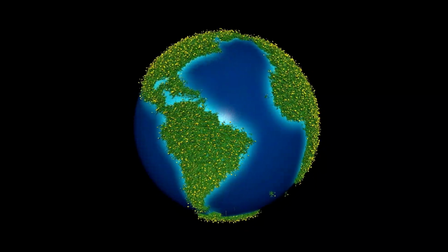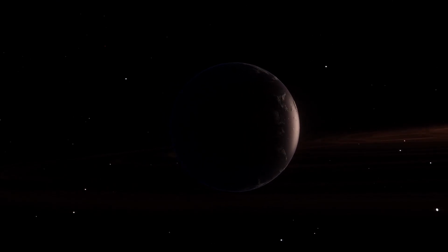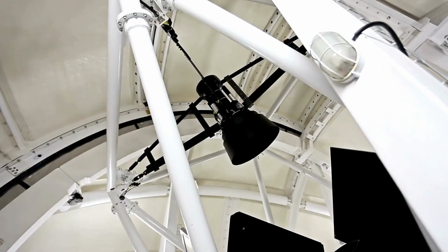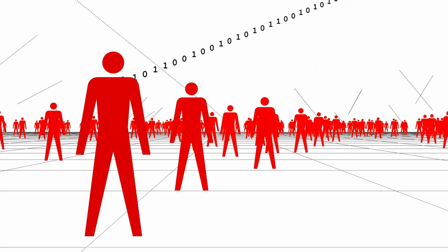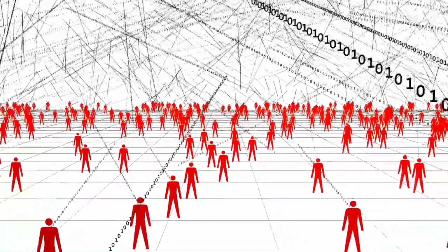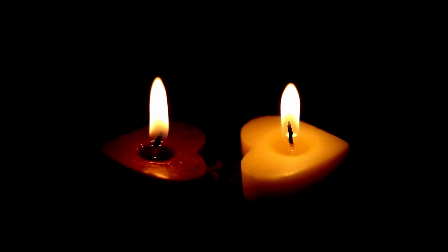First, it's very likely that Proxima b is tidally locked. That means one side of the planet constantly faces its star, basking in unending daylight, while the other side is forever cloaked in darkness. Think about that for a moment. One hemisphere scorched by continuous solar radiation, while the other is plunged into eternal night, cold and frozen.